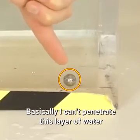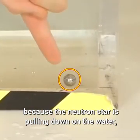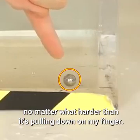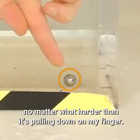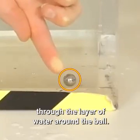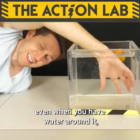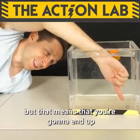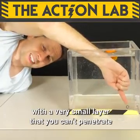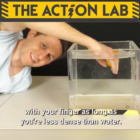Basically, I can't penetrate this layer of water because the neutron star is pulling down on the water no matter what, harder than it's pulling down on my finger. And so no matter what, I can't get through the layer of water around the ball. So even in this situation, even when you have water around it, you're protected from the gravity, but that means that you're going to end up with a very small layer that you can't penetrate with your finger as long as you're less dense than water.